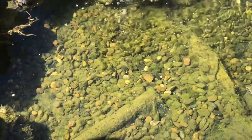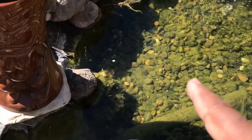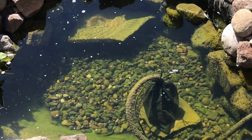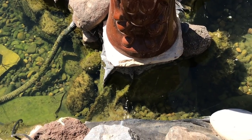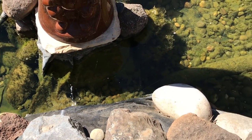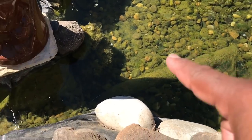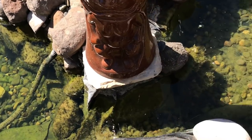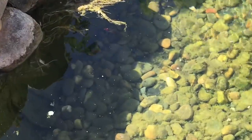So the reason why I let the fish go on this side of the pond versus this side is there's a big cave right there and they can go run and hide in there. I didn't want them to go run and hide. I wanted to show them to you. Plus, once they get familiar with this area here, they can swim through the canal here and come to this side where all the other fish are. But for the time being, I wanted to show them off to you guys.